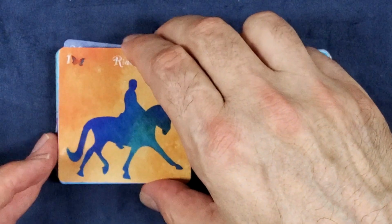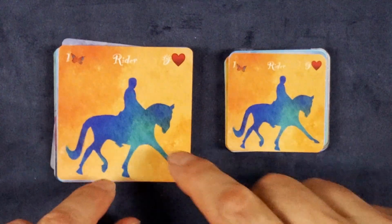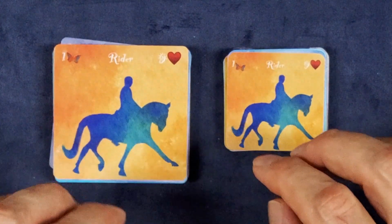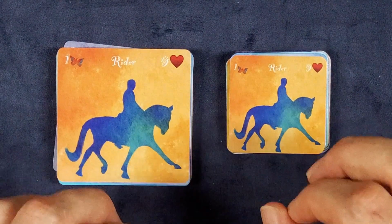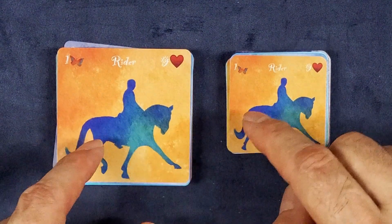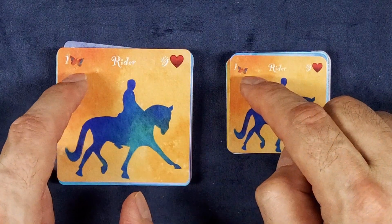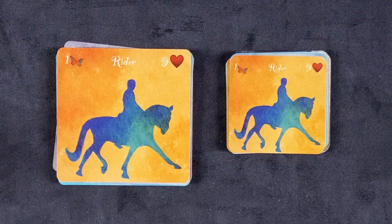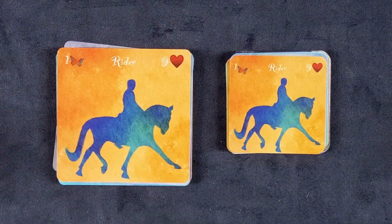So here we have the rider, very clearly a rider going to the right. And look at the texturing on these colors. That's what I loved about this deck. While they are silhouettes, these are all going to be silhouettes, the colors are very beautifully textured. And here we have the multicolored butterfly, indicating that it is a neutral card, which is true. I would call it positive neutral, but a neutral card. It can go either way.